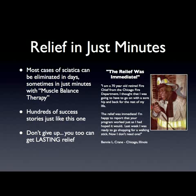Here's a story. Benny Crane from Chicago, Illinois, a client of ours, bought our Lose the Back Pain system, which is a program where we teach you how to identify and address your muscle imbalances in the comfort of your own home. And for him, immediately, that day, he was able to feel improvement. And we've got hundreds of stories just like this. Now, I can't guarantee that you'll be able to get relief in one day, but I can guarantee that you will get relief. You will see improvement.